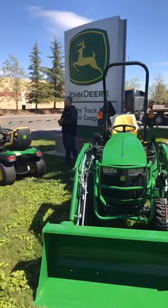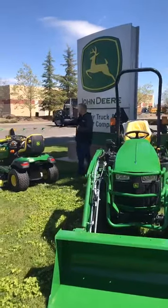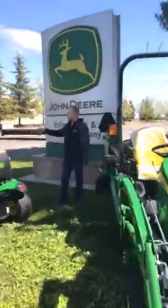And on the Drive Green event, we also have some retail incentives on our X300s and our X500s. I just sold one earlier today, and the X300 does have a $300 retail incentive on them currently.